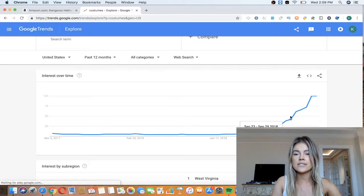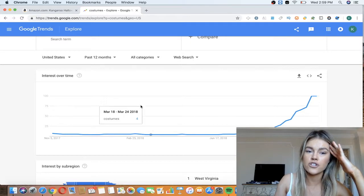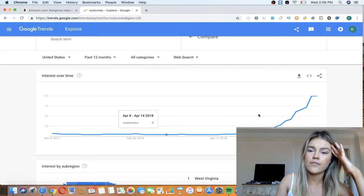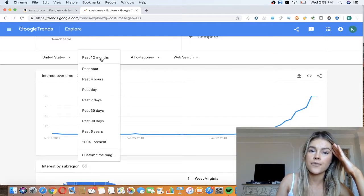And you can change it, and you can see this is kind of the opposite of the sales rank. So if it's low, that's bad. You want to make sure it's either pretty stable around here or it goes up. See, it's pretty much at 100% now since we're in Halloween, and you can check it. The best thing I like to do is click past 5 years.